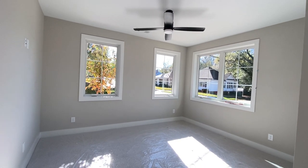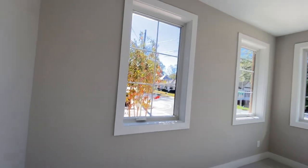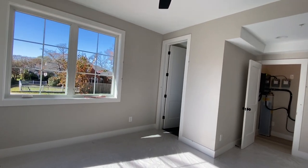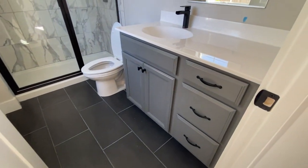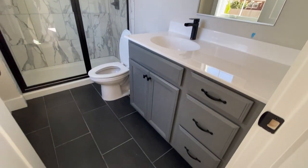But this one is a downstairs bedroom. She said the family that's buying this one, they actually wanted it for like a kid's playroom. So the end units allow for four bedrooms. The interior one's three bedrooms, three and a half baths. So you're gonna have four bedrooms, three and a half baths.